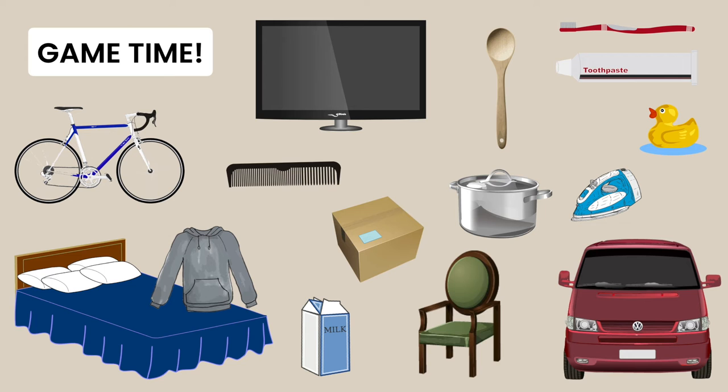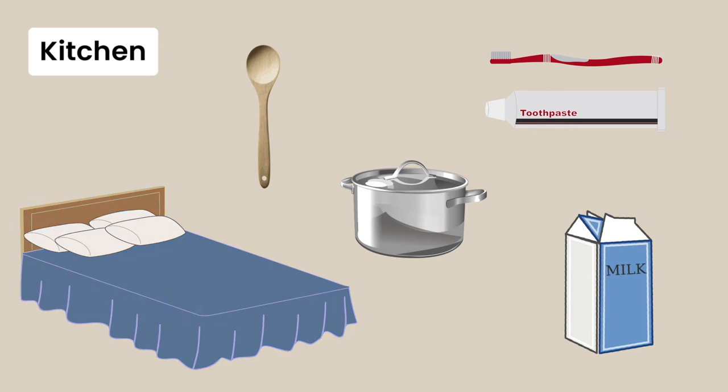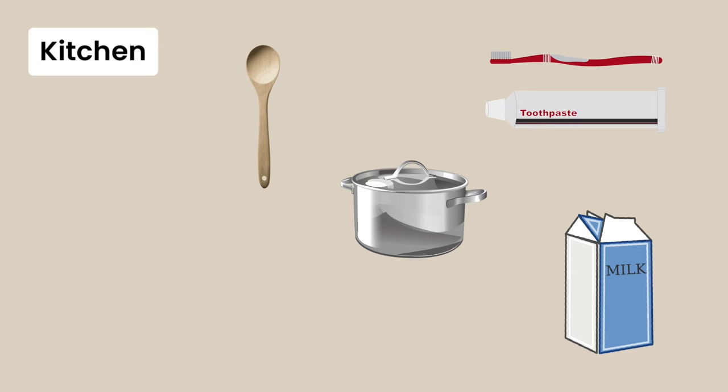Time for a game. Tell me if the item belongs in the room. Say yes or no. Kitchen. Does the bed belong in the kitchen? No. Spoon? Yes. Pot? Toothbrush and toothpaste? Milk?